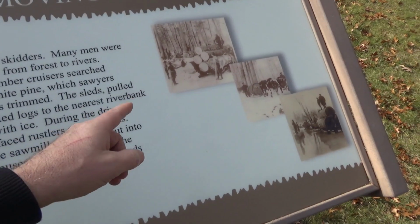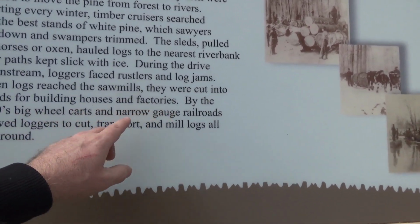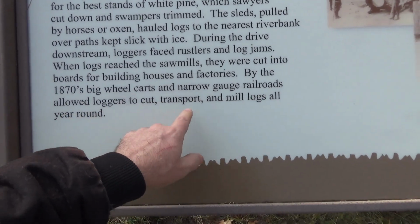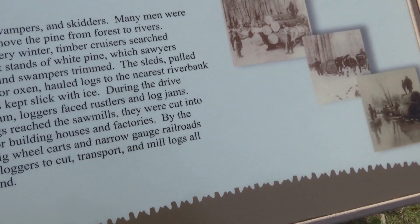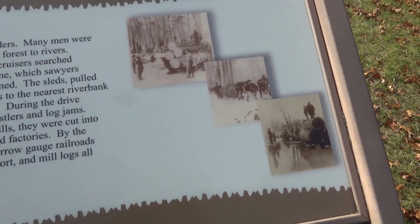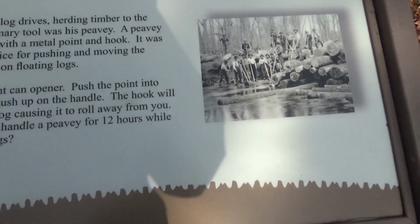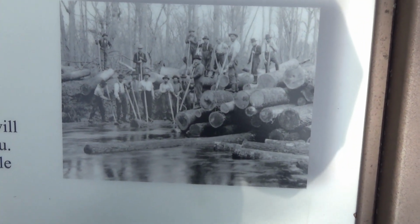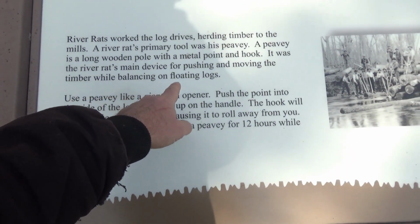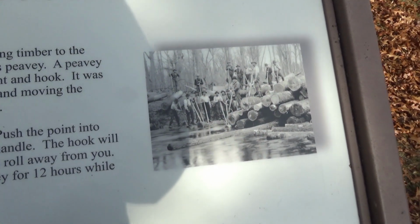So again, winter was the main time for logging. By the 1870s, big-wheeled carts and narrow-gauge railroads allowed the loggers to cut, transport, and mill logs all year round. Until then, it was mostly a winter project. The winters up here can be brutal. River rats, that was the name of the people that rolled the logs. They had a big hook on a handle called a Peavey, and while balancing on floating logs, they would push and roll other logs and move them along while standing on moving logs.